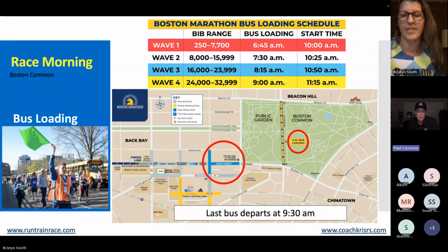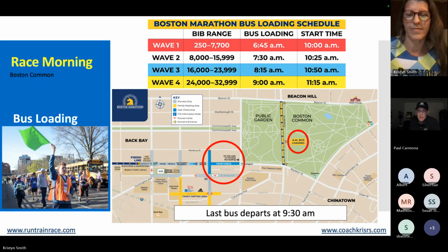Just right around where that red circle is, it says AM bus loading. There's a whole lot of porta potties. Be sure to hit one before you get on the bus, because again, these are school buses.